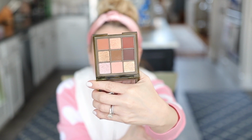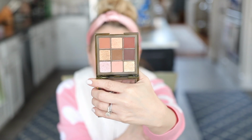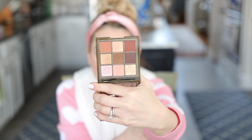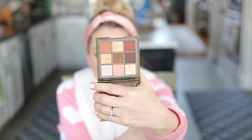But I really like these shimmer colors. I'm really intrigued with all of them, and I think that the matte options are also very wearable. I actually don't see anything that screams khaki to me though, so not quite sure why they named it this.